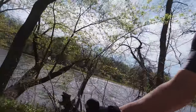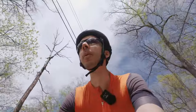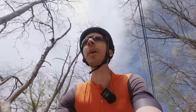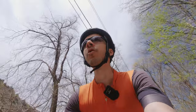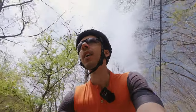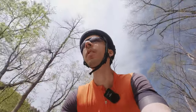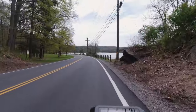And then sometimes it's very bumpy. Today's pretty bumpy, so kind of uncomfortable to ride on. And I'm trying to go pretty slow, because one time on this road I got a puncture, and that's never fun. So I'm not looking to do that today.